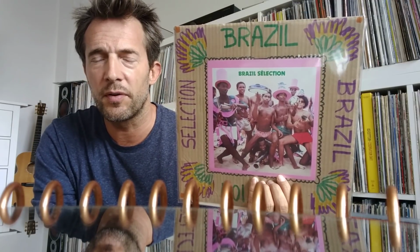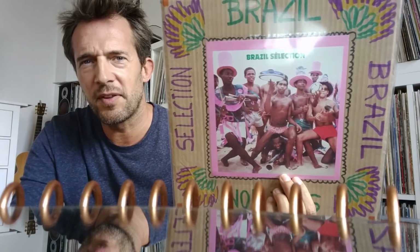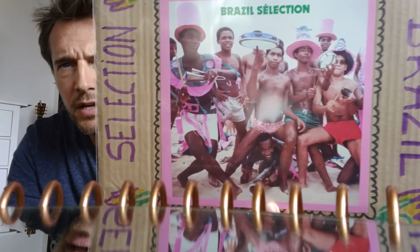the last one for today, another Brazilian one called Brazilian Selection. I had it without the cover, so I made my own cover. Usually I do the cover with a black background, but for some reason I didn't have any black background, so I decided to make something looking like it's from there. Also in the same kind of vibe, it's also from a samba school. Really cool stuff actually.